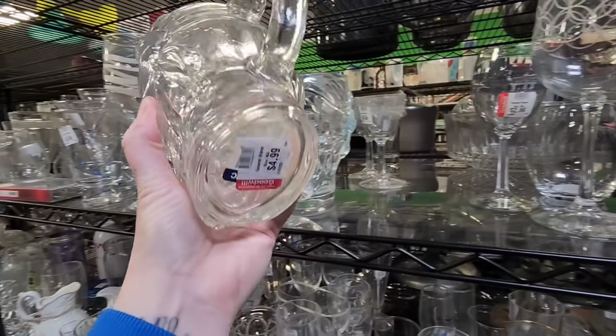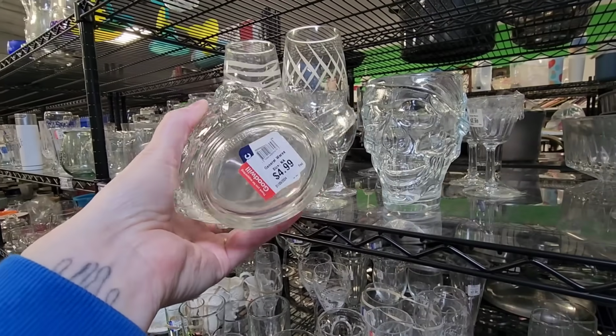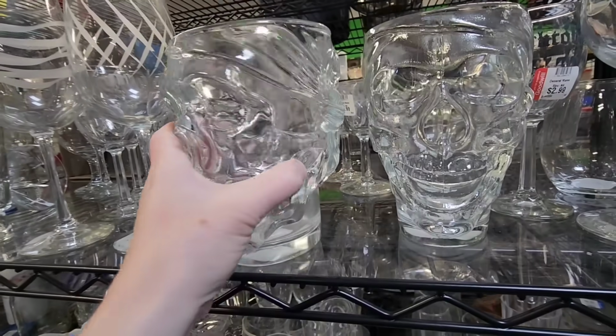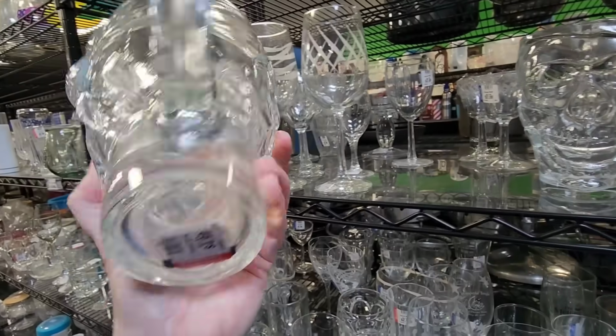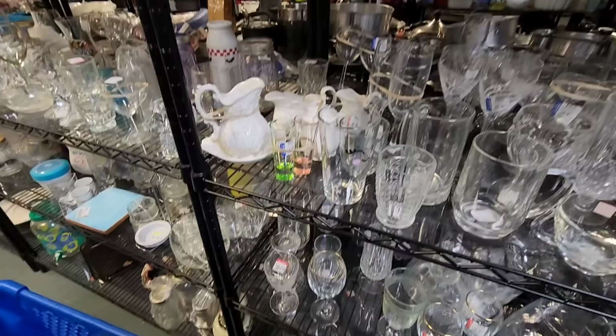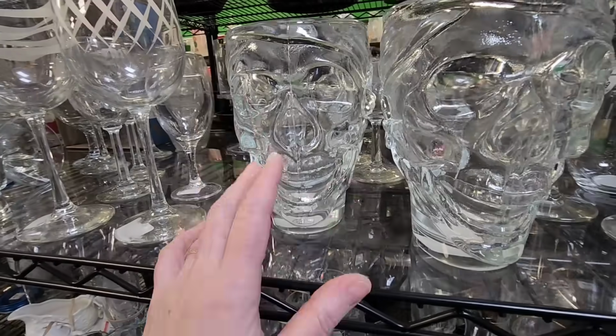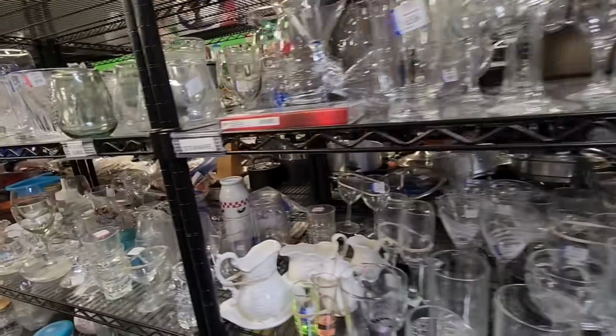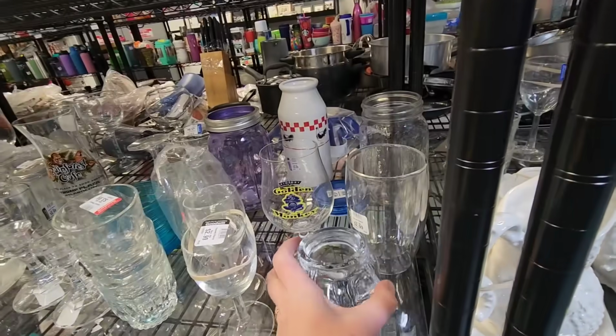Then these caught my attention. They were pirate skull glasses, and they had priced them over with the blue and now the red tag. I did take the time to look these up, but they weren't huge sellers. So I am telling you that now. I'm going to leave these here because they're not huge sellers. They were neat, though. I did go back to the skull.